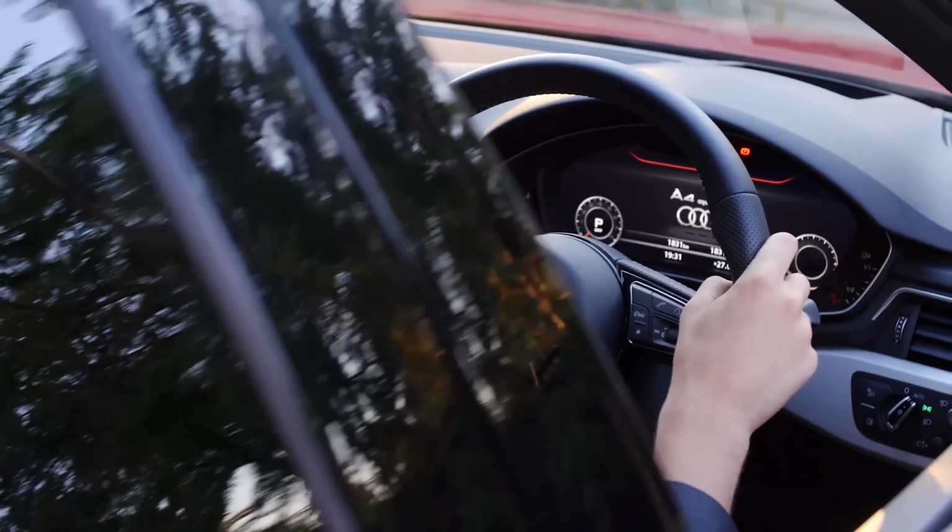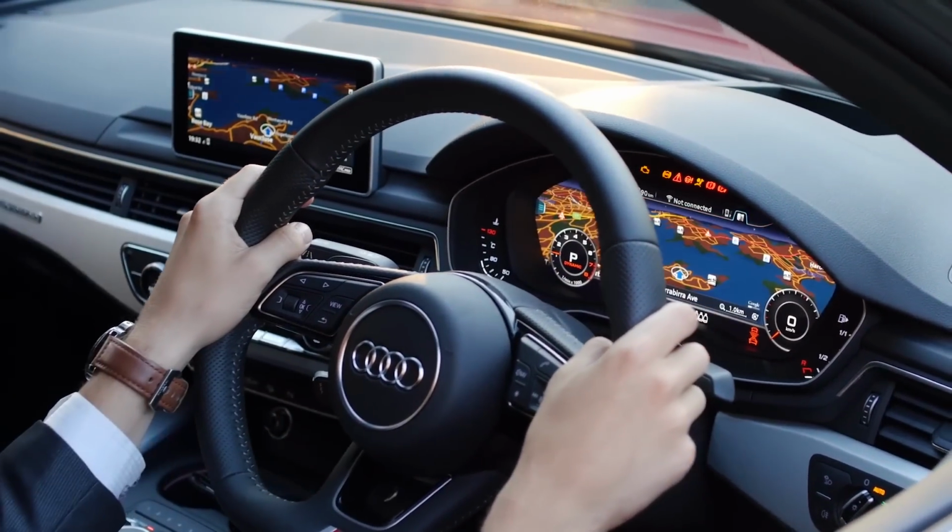Everything's changed inside. The old interior was perfectly nice, but it was getting on. And when you don't really have a chance to do a proper do-over for 8 years, you want to do it properly, and they've done it properly. There's a lot of Q7 in here. We've got the virtual cockpit, which is really impressive. You've got to see it to believe it.